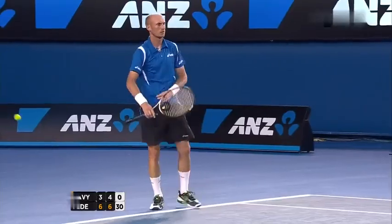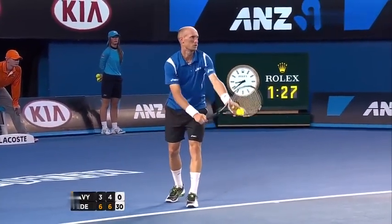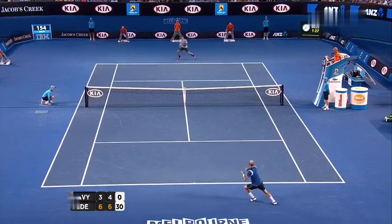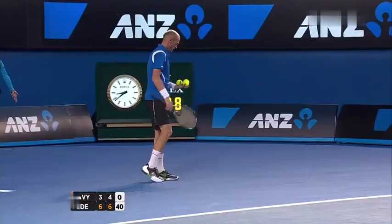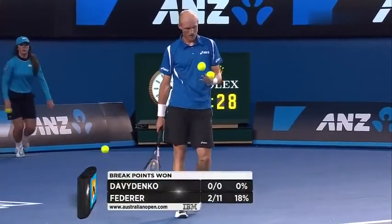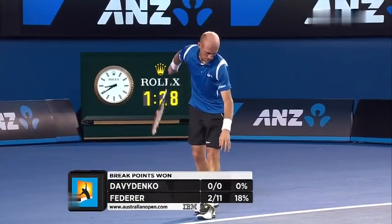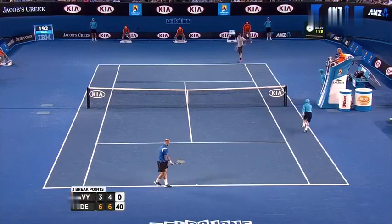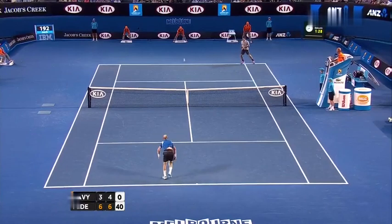Full court. You wonder how much fight he's going to have left in him now. No, he's looking at the racket as though the ball's flying off the racket, but I think it's more due to Federer than the racket. Pace of shot from Federer. He's found the range. Break point number 12 for the match, 13 and 14 to follow if needed. Oh, not needed, a freebie.